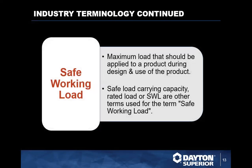Safe working load is the maximum load that should be applied to a product during the design and use of the product. Other terms used for safe working load are safe load, carrying capacity, rated load, factor of safety. All lifting inserts produced by Dayton Superior abide by a 4-to-1 safety factor for precast with a 5-to-1 safety factor on lifting hardware.